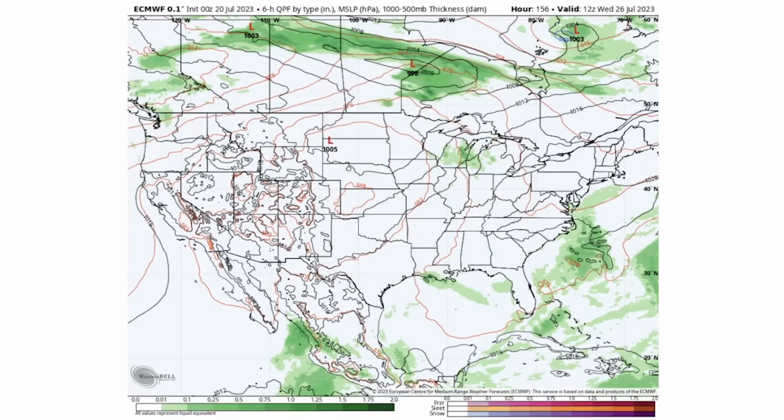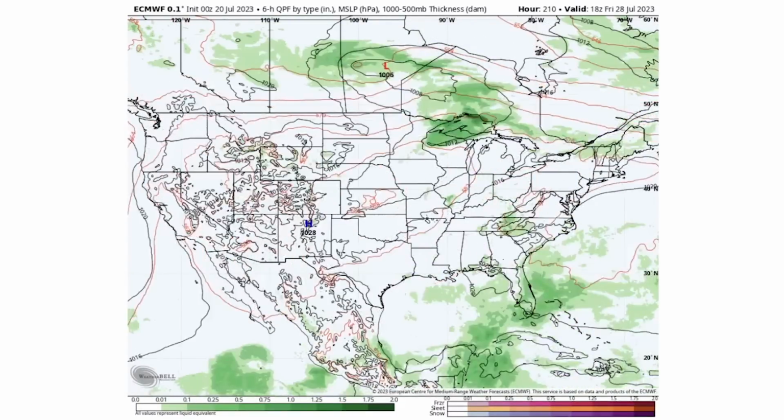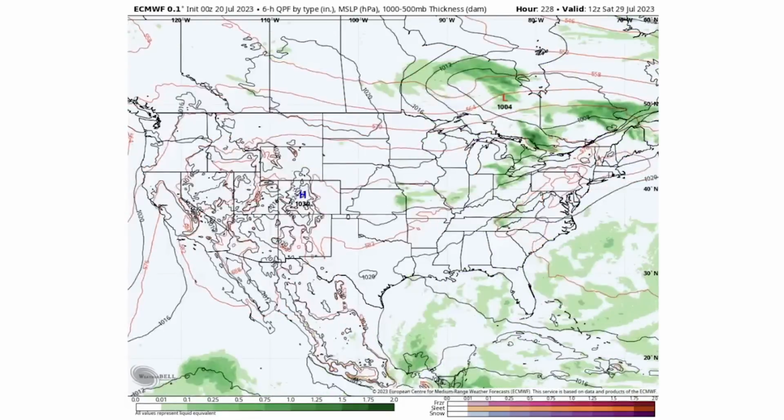Here we go again. As we take a look here at Thursday, the 27th, it's another very quiet day there. And then Friday here on the 28th, we can see some of this happening for the upper Midwest and Great Lakes. We can see that there is some isolated thunderstorms here in the southeast, the northeast as well. But again, another overall pretty quiet day.